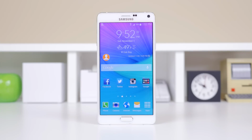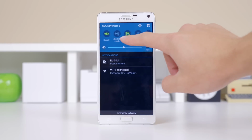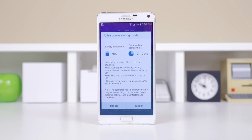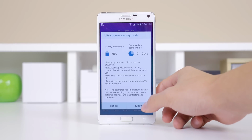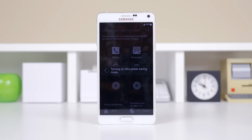But something that we first saw introduced on the Samsung Galaxy S5 is now usable on the Note 4, and personally I think it is a really great feature. It is called the Ultra Power Saving Mode. There is also just the Power Saving Mode, but the ultra power saving mode allows you to absolutely maximize the battery life of your device. You can see here from the calculations, it is estimated to have a max standby time of 12.1 days.